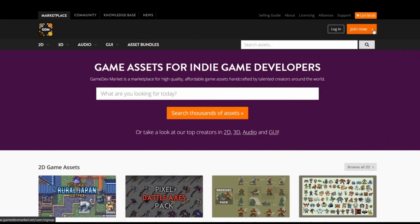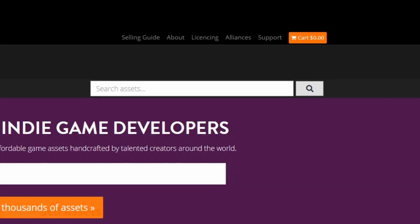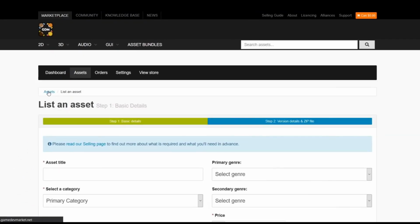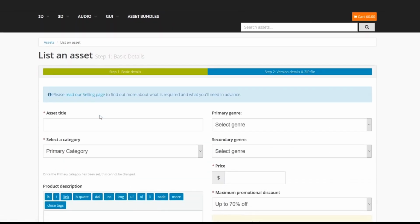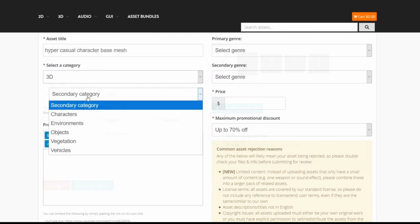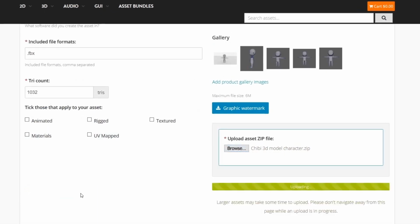Taking Game Dev Market as an example. Open it on a browser and create an account. Then, you can add your assets and fill in the list. Next, upload your zip files and wait for approval.